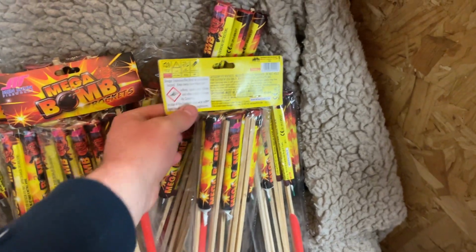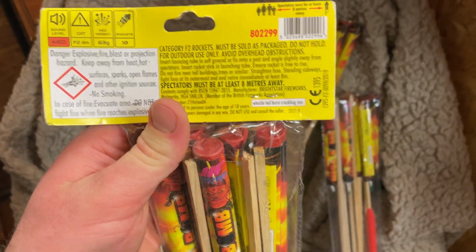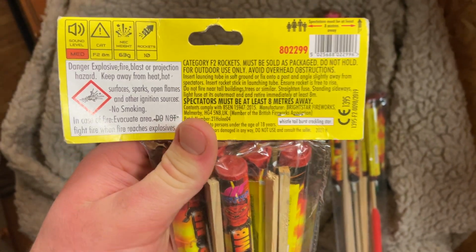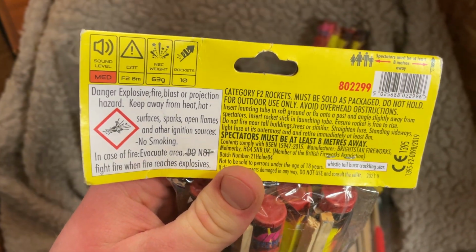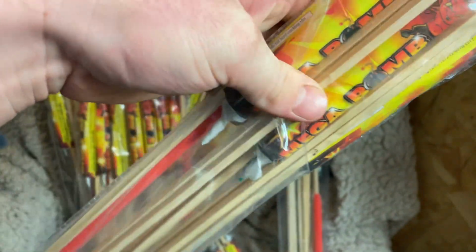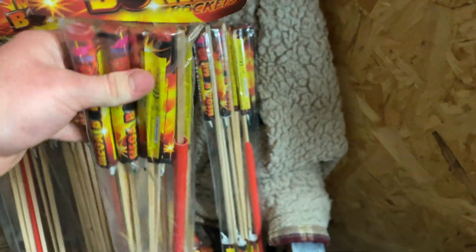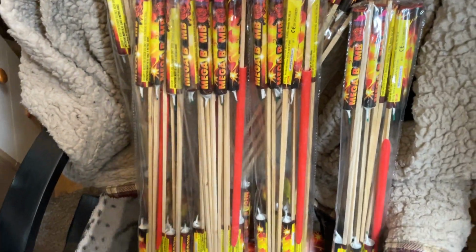But they are just a nice little rocket with a typical whistle, a crackle and burst with a nice bang, and obviously there's 63 grams in each of the packs. So in each rocket there is, I believe, 6.3 grams. That's not really a bad NEC count.